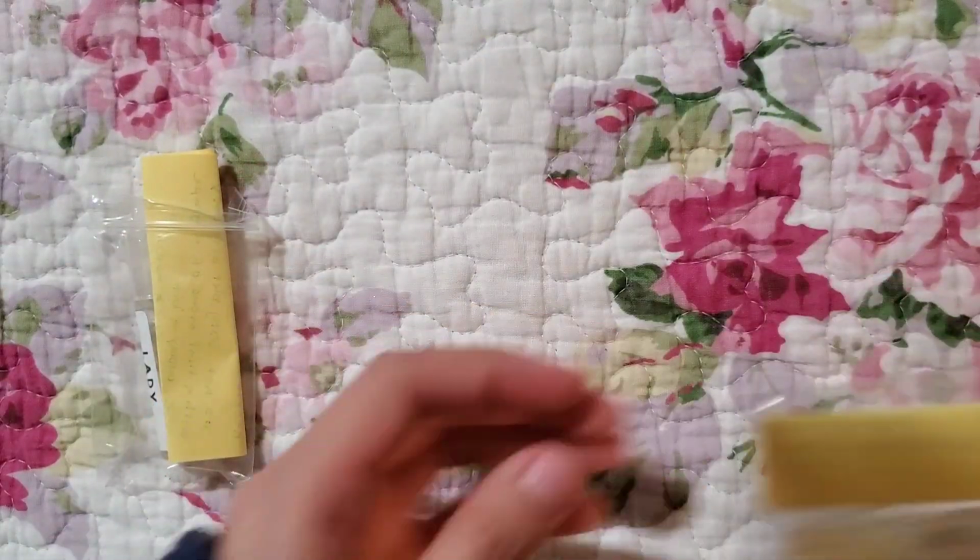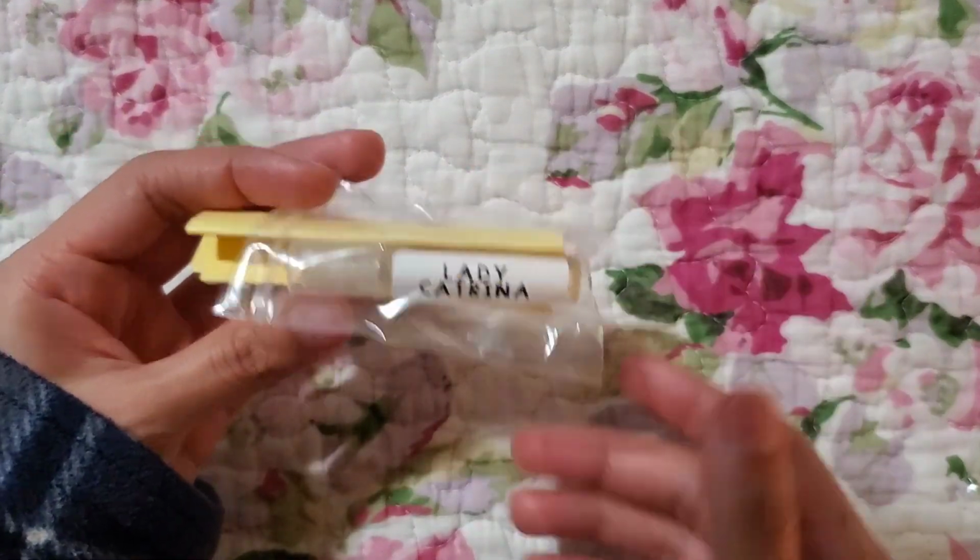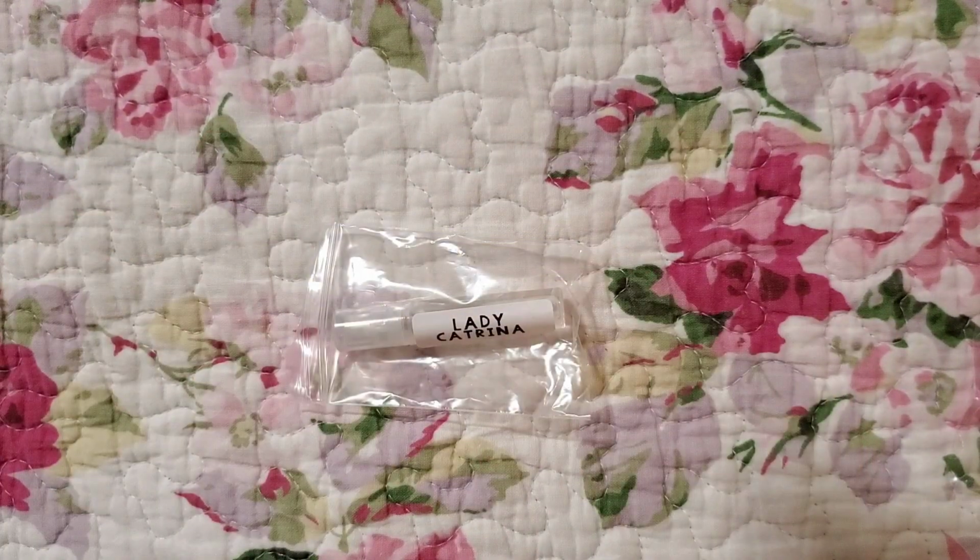Okay, so for the first one, let's see what that is. It is Lady Catrina. The scent notes for Lady Catrina are sweet grapes, agave nectar, lime, neroli. When I looked this up, a lot of people categorize this under the Calacus or the zesty scent family, but to me, this has a hint more of grape that I don't really get from zesty or Calacus. And I do want to note that there is a slight bit of a bubbly note.